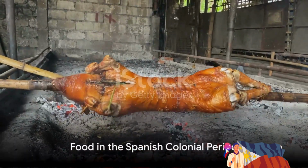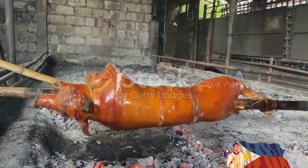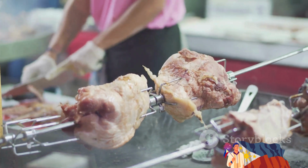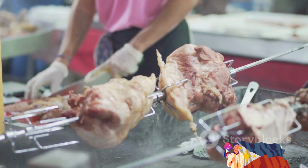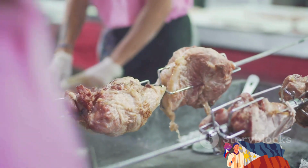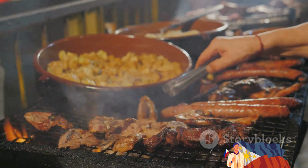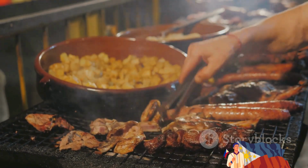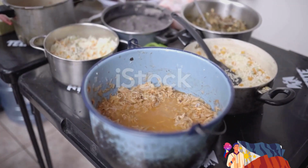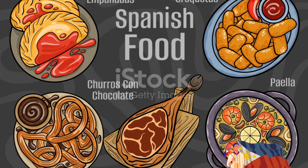Now let's talk about food. These days, we can order just about any type of cuisine from around the world with just a few taps on our screens. However, during the Spanish colonial period, meals were heavily influenced by the local produce and Spanish cuisine. Staples included adobo, marinated meat stewed in vinegar and soy sauce, and lechon, a whole roasted pig, which was a Spanish influence. Rice was, and still is, a mainstay, but the way it was prepared and eaten was quite different.